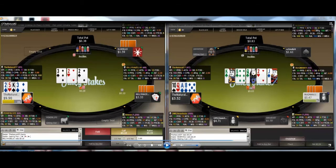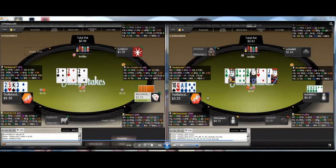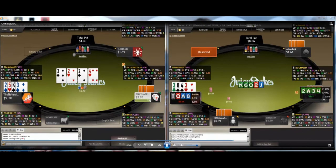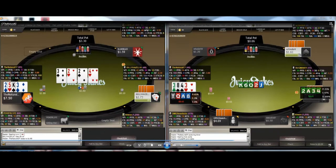Here on table 2, I hit a full house. And this guy bets 10 cents into 28. So let's see what happens here. He checks to me, and I check back. He did have the flush, see, so I kept the pot small there. That was not a river I wanted to bet on. So now I think I just called. Now he bets 10 cents again.